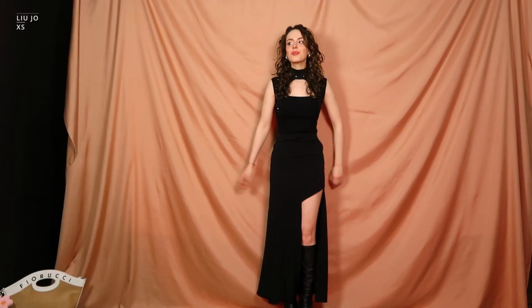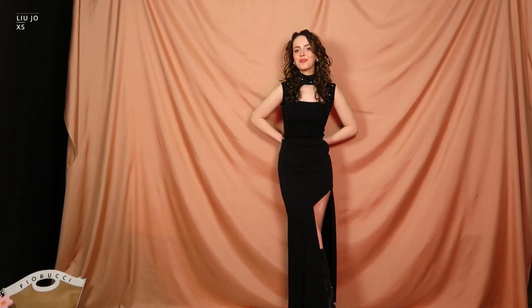It's almost a nighttime going out top. I don't find this as easy to dress down. If you wear it with denim pants, I still feel like this top would give the same nighttime vibe, and I just think this is more of an occasion piece, which is really fun if you're going out for dinner, or if you just have something special planned. It's sometimes really nice to have a bit more of a special top.